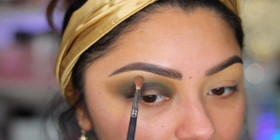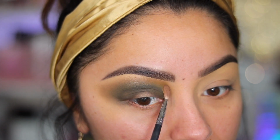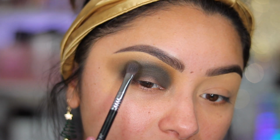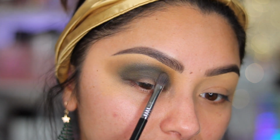So far, I'm really enjoying how these eyeshadows are blending into each other and how the colors look with each other. I also decided to take a little bit more of the latex eyeshadow and just apply it a little bit more so that you can see it at the outer edge, as I'm doing here.